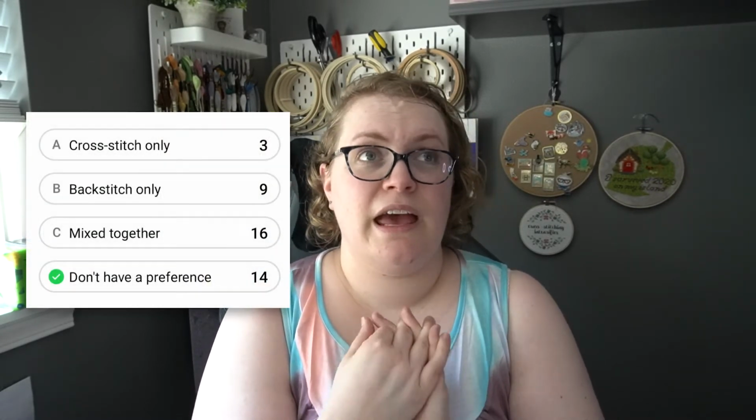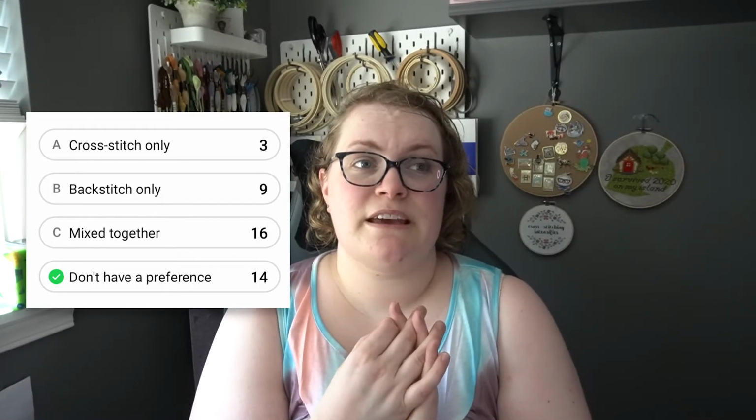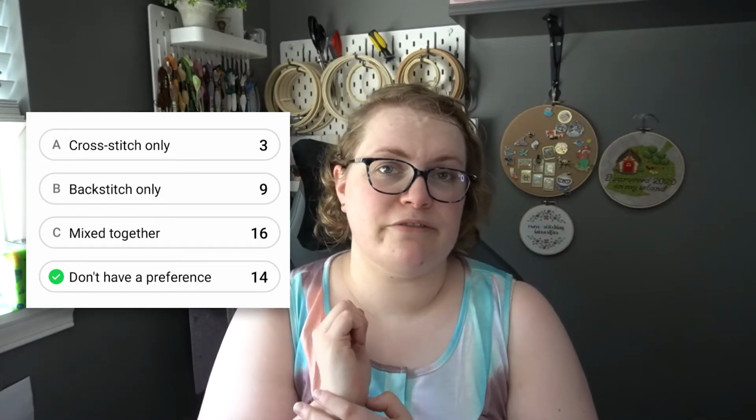So I did do a poll on my Instagram a while ago about people's preference, and it was pretty close, but there was definitely a little bit more of a preference for backstitch only. So I'm definitely going to think of options going forward for more backstitch fonts. And I have actually noticed that with sales of my fonts, backstitch ones do get a little bit more love than the cross stitch ones.